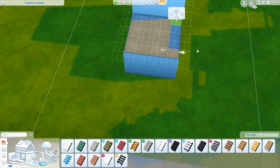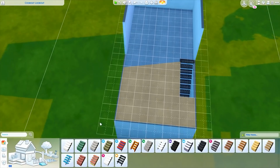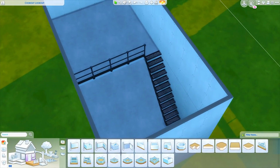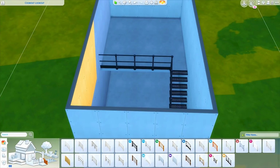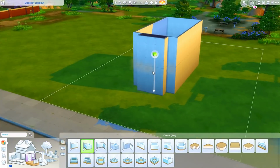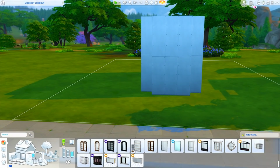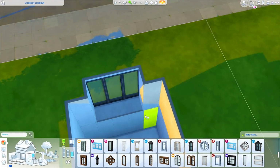Today I am back with another speed build, and we are doing an industrial loft. I've been really excited to do this for a couple of weeks now. I believe I got a suggestion to do a loft type build, and I love loft builds, and I love industrial style, and I really want to live in this home so badly, so I'm excited to be sharing this one with you guys.